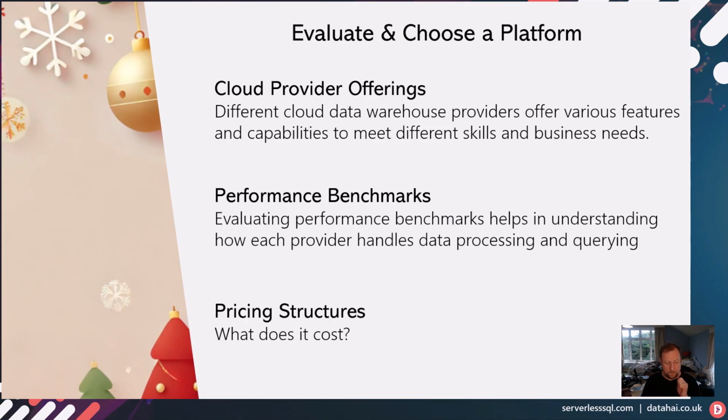One of the benefits of cloud warehousing is the ability to run a platform in the cloud, seemingly by magic, with no infrastructure costs, no maintenance costs. There's also a drawback in that some of these costs are quite obscure. You need to work out how the pricing structures work in the platforms that you're looking at. And this is important when it comes to scale and compute.